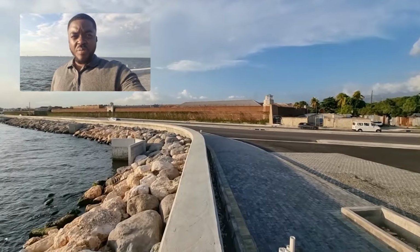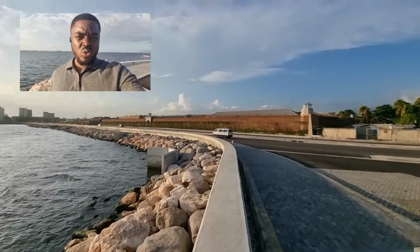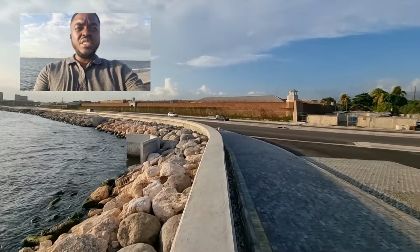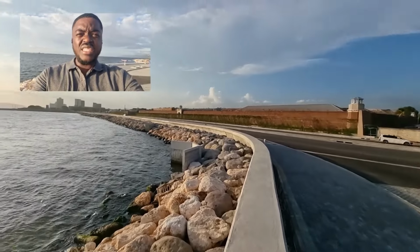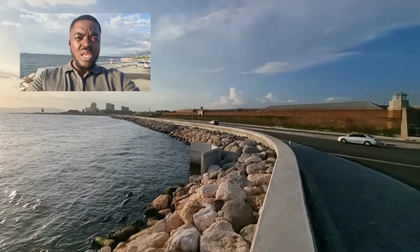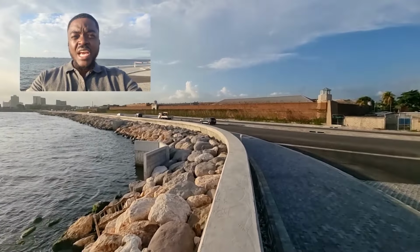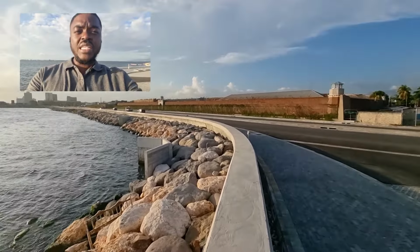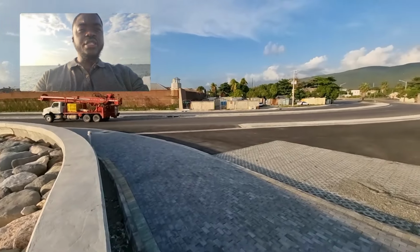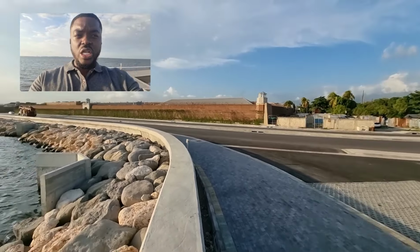So this project runs from here straight down to the Foreign Affairs building, close to Waterfront, close to the Victoria Pier. So that's where it's starting, and it runs the entire length all the way down. As usual, wait for the drone views so you'll get a good aerial shot of the area as well. The wind noise may be heavy, so apologies for that. But just giving you guys a quick update on this Port Royal Street Coastal Revetment project.